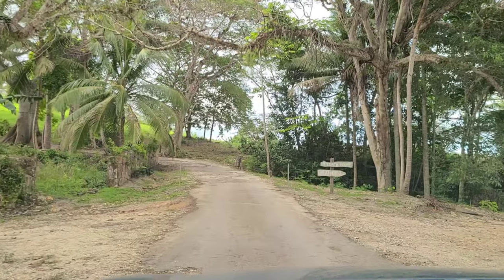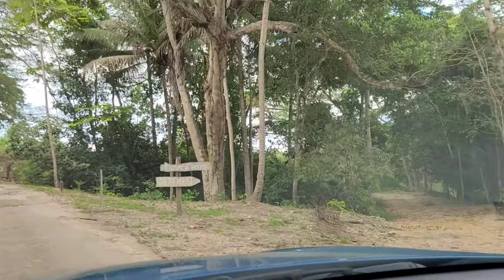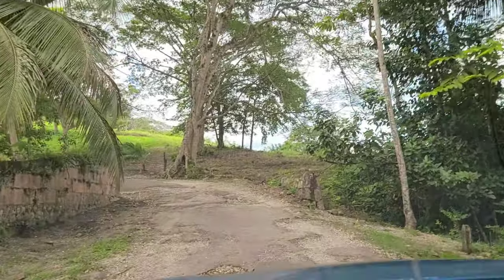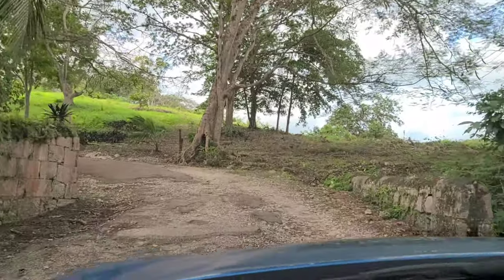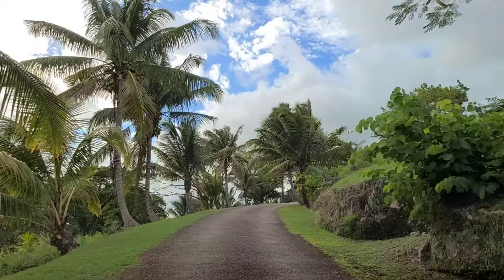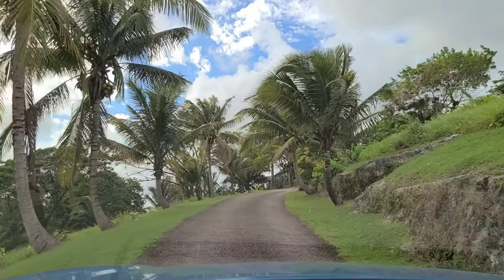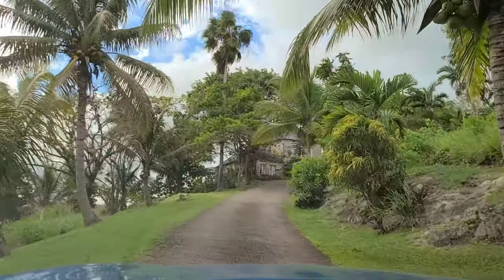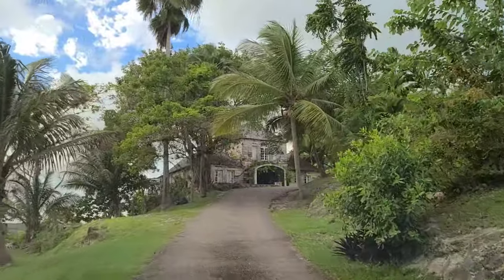Let's go. What do they call them? I don't know what they call them. They have a different name for them also. Let's see. Well, I don't think I've been to this house before. Yeah. This is nice. So guys, we're approaching the great house. Oh my goodness, this is it.